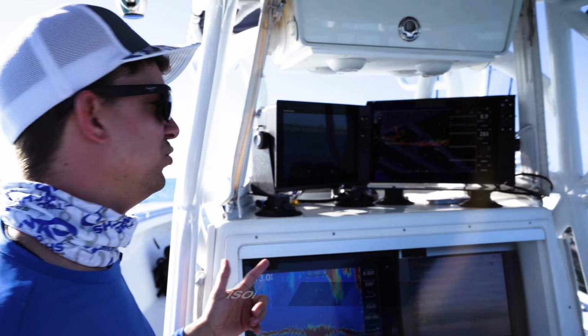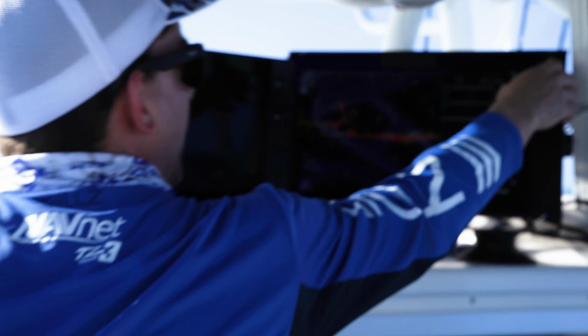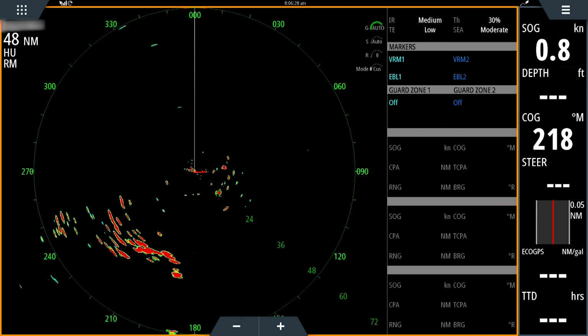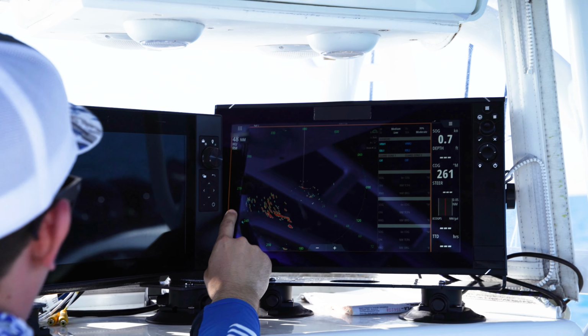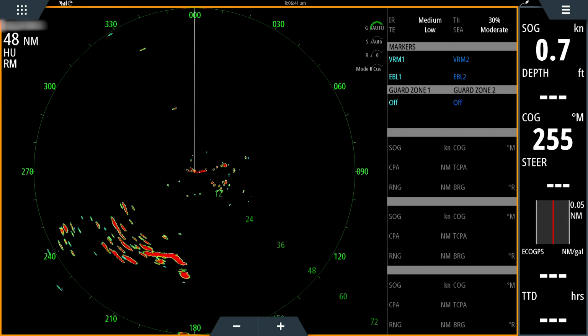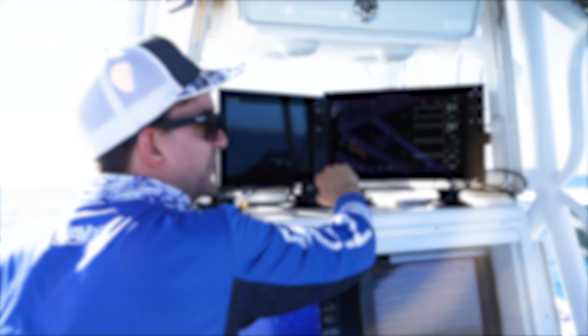So right now it's at a 2-mile scale, which is what we were using when we came through the bridge. So now I'm going to set it up. I think the maximum range of this is 48 miles. So right now at a 48-mile range, we're getting targets all the way out here, which is probably land way out that way. We can still kind of see the bridge in here, the 7-8 miles of that bridge. We're not getting a lot out in here, but we're getting something long range.